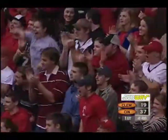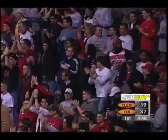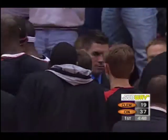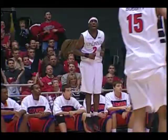Cincinnati 37, Clemson 19. Wow. A double wow. This is getting ugly in a hurry. And Cincinnati just got it working on both ends. Great unselfish play right there by Tony Bobbitt as he drives in, sucks the defense in, and he kicks it out to the W in the BMW. And he knocks it down for three.